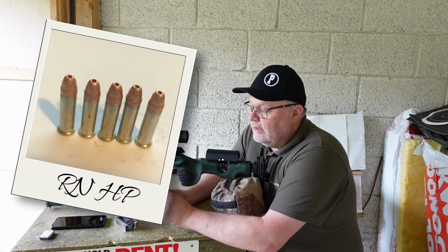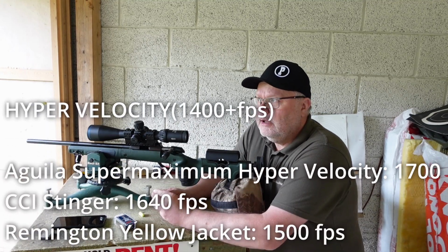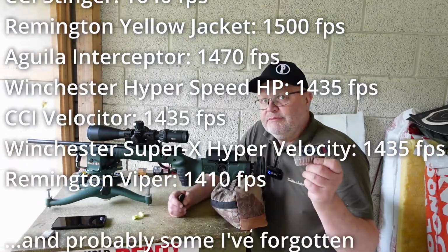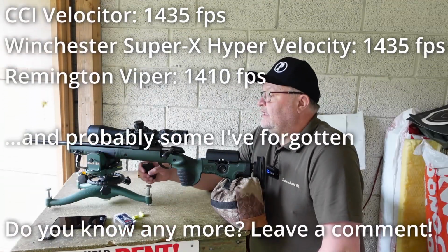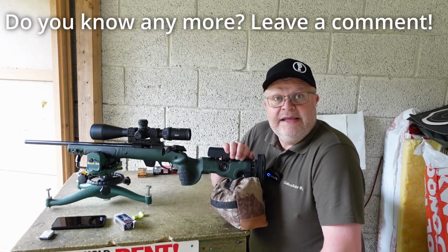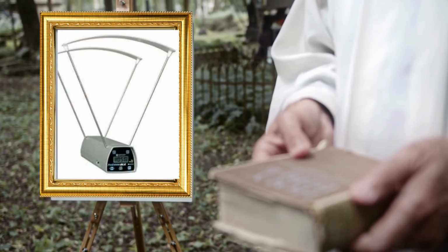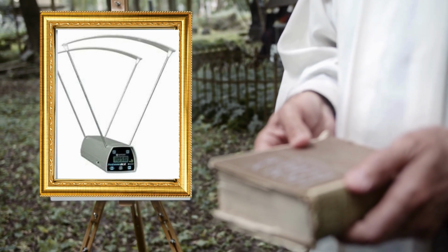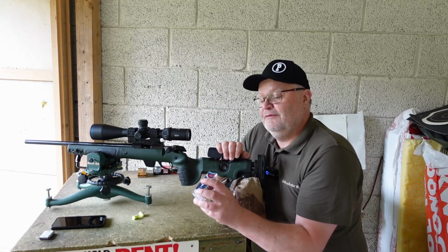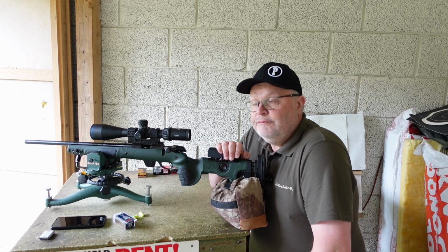You have cartridges like the Aguila, they call it Interceptor, and you also have the Remington Viper, and let's see which else. There are a couple that claim to be on the Stinger velocity, but I'm not sure if that is correct. And unfortunately we won't find out today either, because my chronograph is dead. So until I have the money to buy a new one, we have to shoot without the velocities and just take the velocities they are giving us at face value. It should be 1640 feet per second, and I can't confirm or deny it.